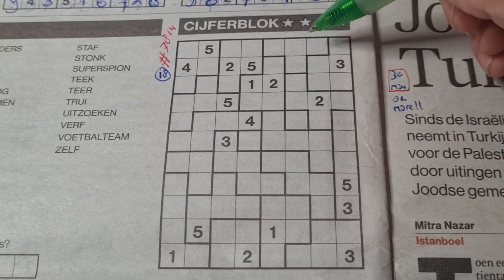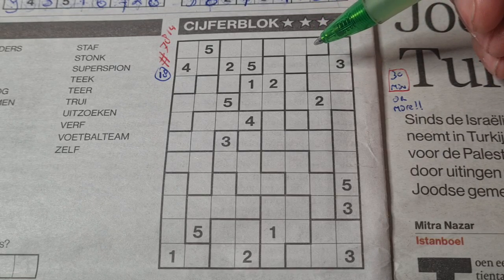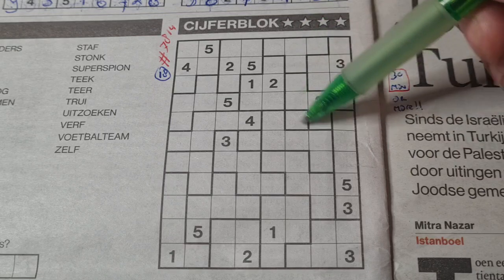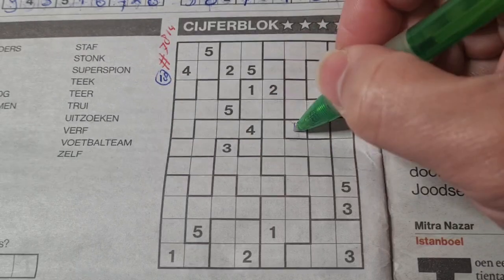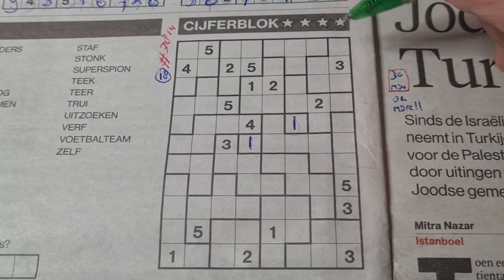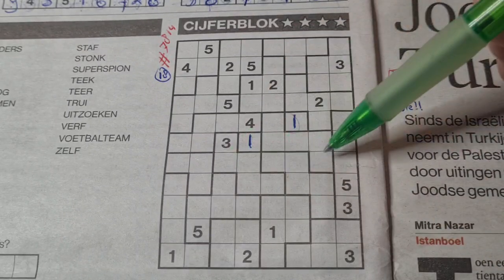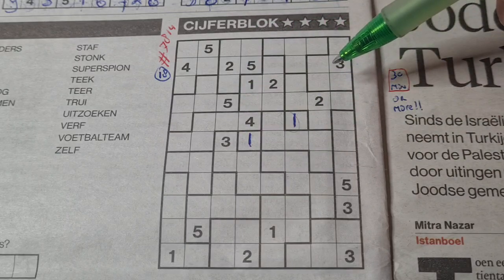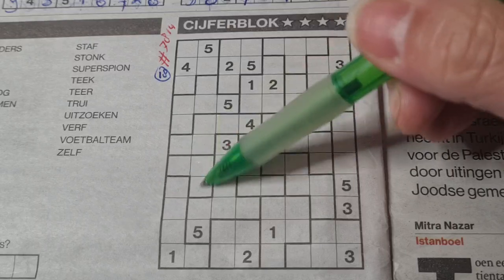First question to you is, can we see here the single box? Because the single box or boxes is always a 1. I see 2 single boxes, here and there, always a 1. Next question, do we have here dual boxes, containing the 1 and a 2? No dual boxes here. How about triple boxes? Then I see here a triple box.